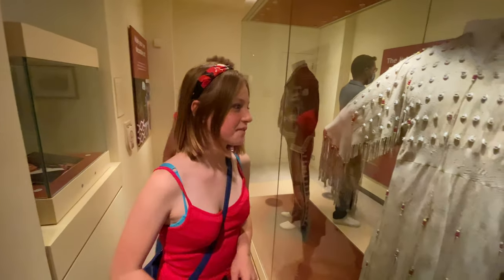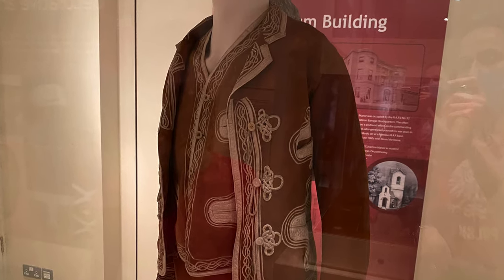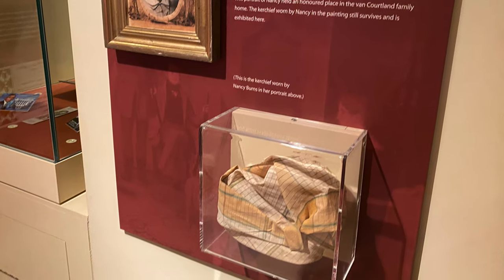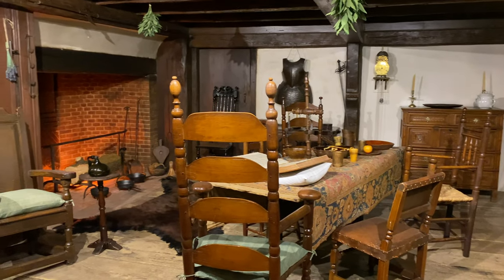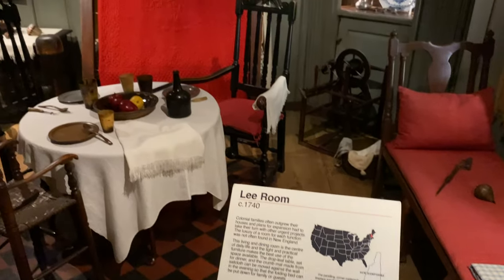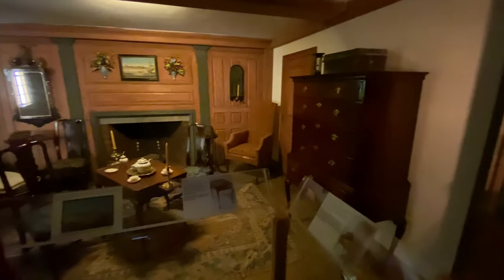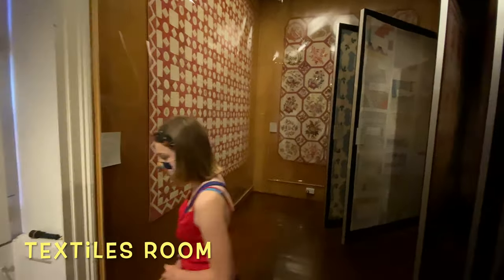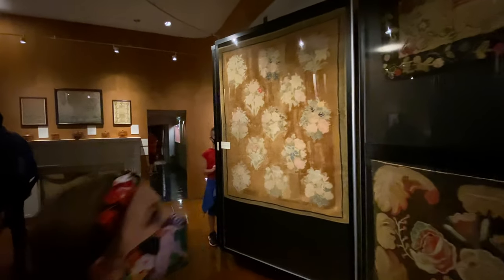So these outfits are very different. This looks like something a mummy would wear, and that one looks very formal. Yeah. Well, that's a nice carpet.